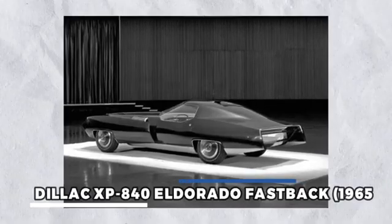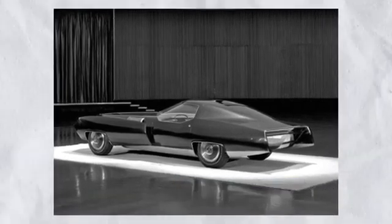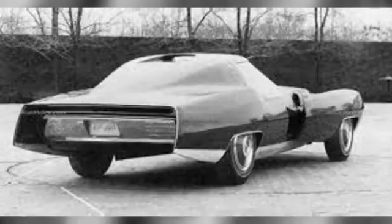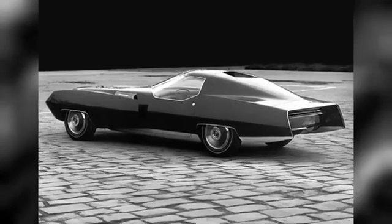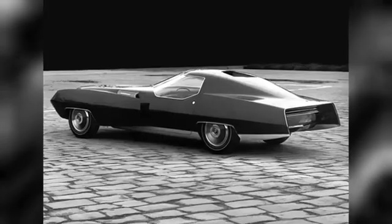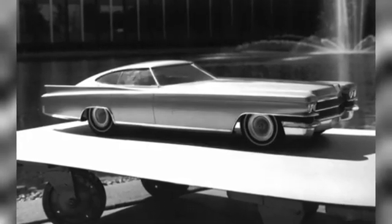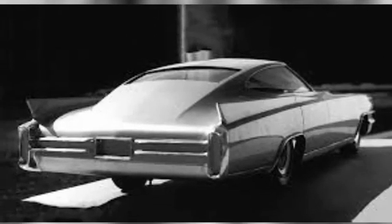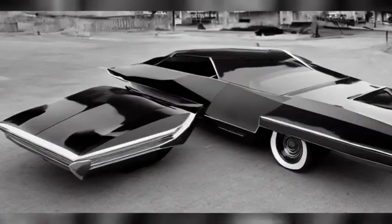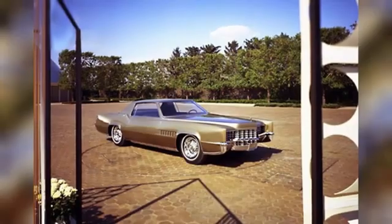Cadillac XP 840 Eldorado Fastback, 1965. The Cadillac XP 840 Eldorado Fastback was way ahead of its time. It was one of those unknown cars that inspired future models. Initially, the car was to be a V16 two-seater, made of two V8 engines, which is why the front end was excessively long. But it never saw the light of day, so that plan didn't come to fruition. How intriguing would it have been?